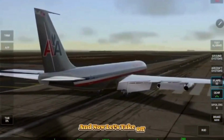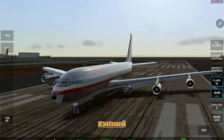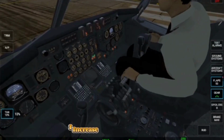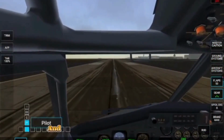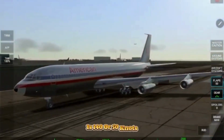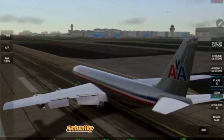And now, let's take off. Ladies and gentlemen, this is your captain speaking. We are about to take off, so please fasten your seatbelts and keep them fastened. Alright, now let's take off. So, first, to take off, I increase the throttles slowly all the way to 100, and the maximum speed of the aircraft to be able to take off from is 140 or 150 knots. It's knots because, well, that's what pilots and other people call it. Actually, knots mean miles per hour.